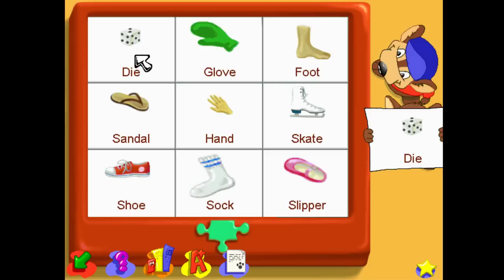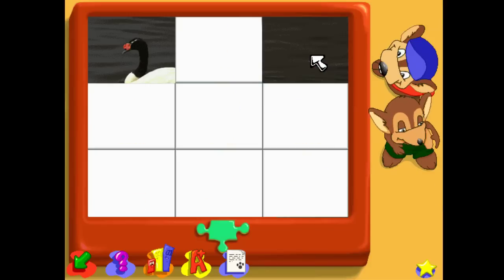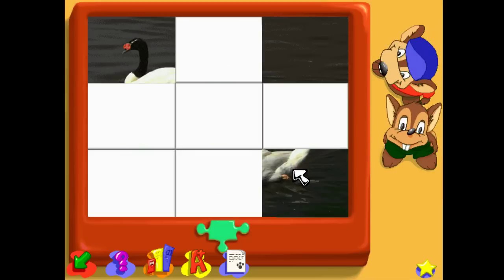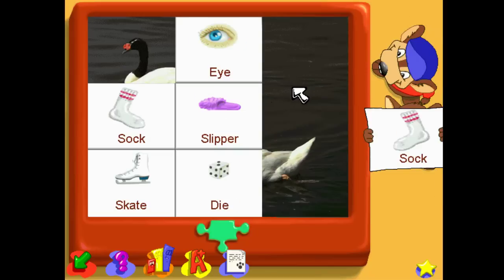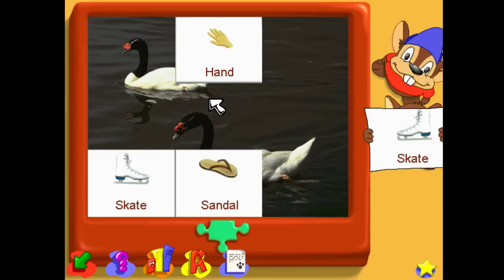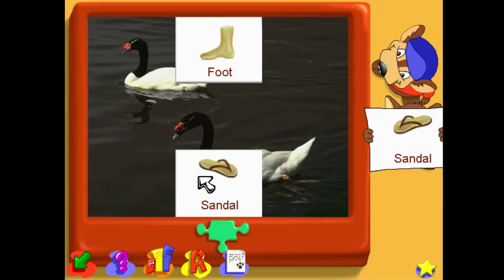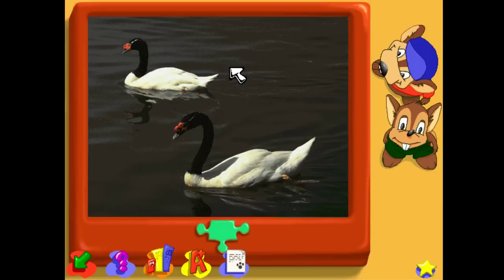Find the tie. Find the sandal. Find the matching slipper. Find the eye. Find the sock. Find foot. Find skate. Find sandal. Slipper. Great job! I'm not puzzled at all anymore.